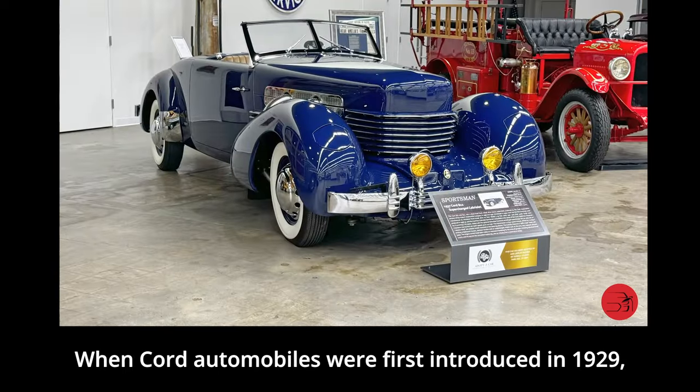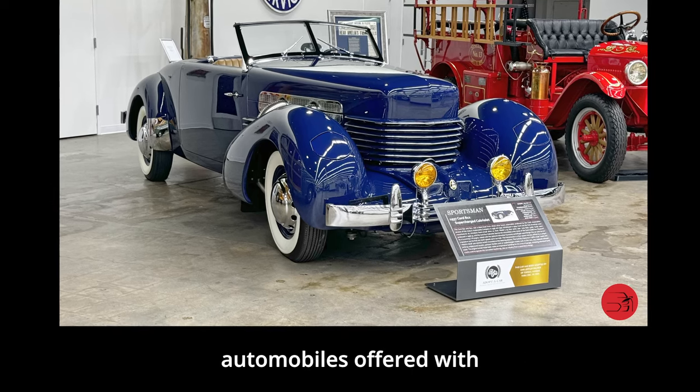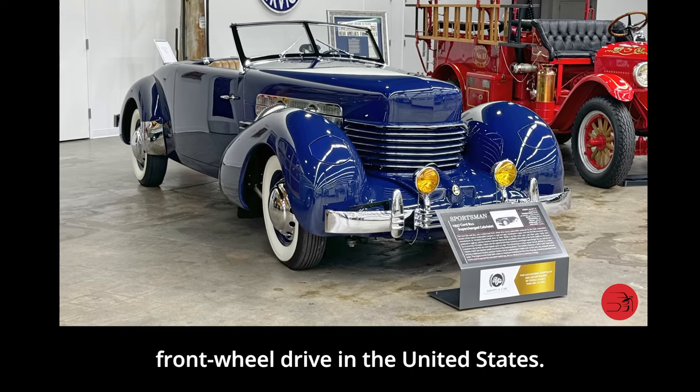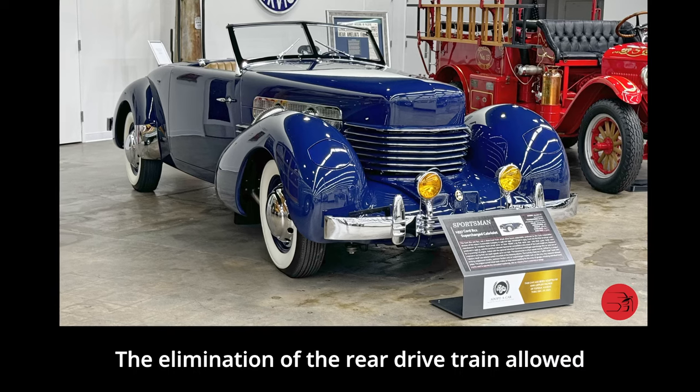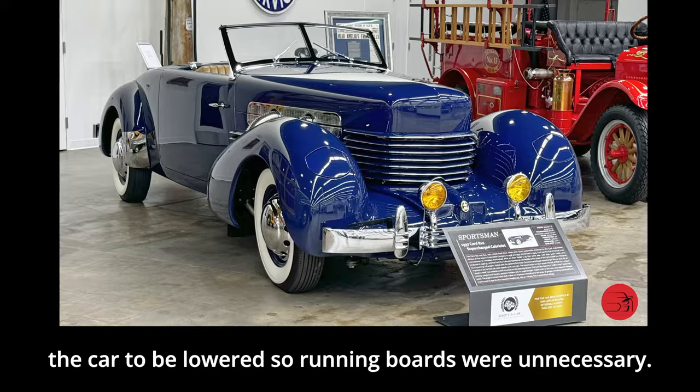When Cord automobiles were first introduced in 1929, they were the first mass-produced automobiles offered with front-wheel drive in the United States. The elimination of the rear drivetrain allowed the car to be lowered, so running boards were unnecessary.